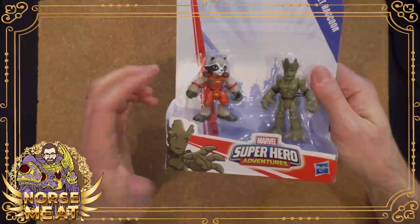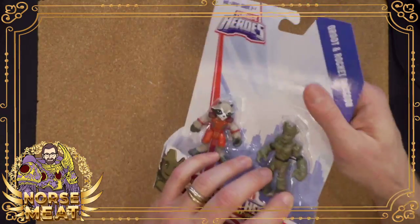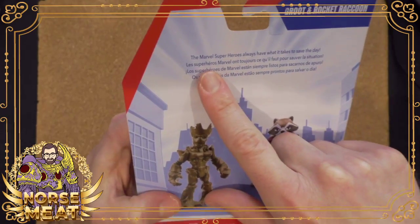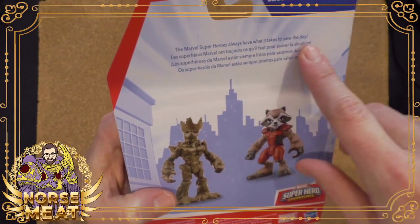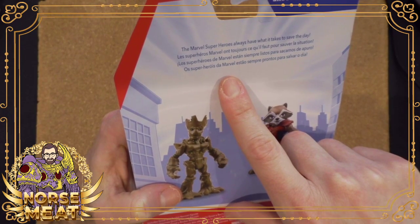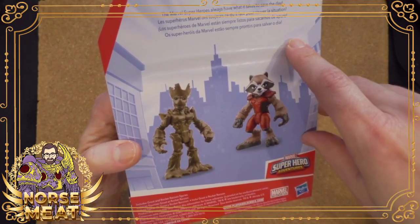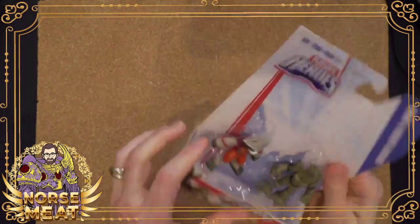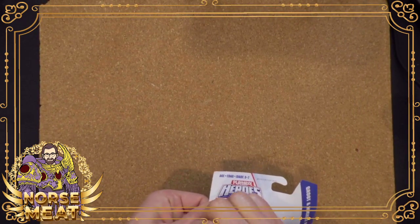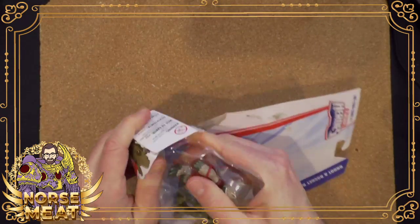Is it Superhero Squad? Yeah, that was. I mean, I know that was one of the things. Anyway, there are a lot of different versions. It's got a bunch of different languages on here, which is cool. The Marvel superheroes always have what it takes to save the day, and then we've got it in French, Spanish, Portuguese, maybe. Simple stuff. Two figures, no accessories or anything else. Yeah, that's true. They might be Superhero Squad. That would make sense.